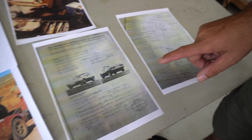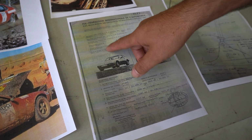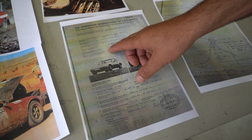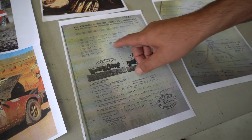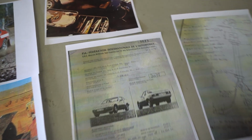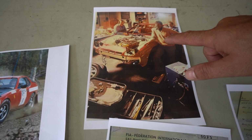Homologation papers, there's, you know, obviously quite a few of these. I did note here it's a Group 3 now. Whether that's a Group 3 rally car, I've still got to investigate that. But you look at engine manufacturer, it's Porsche AG and Auto Union, being Audi of course. That's the car getting built in, I guess, the late 70s.